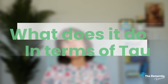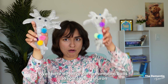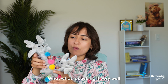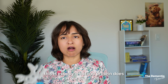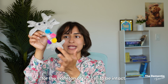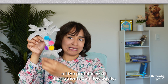Now, what does it do in terms of tau? Well, here we have some pom-pom balls stuck to this neuron as well as this neuron, but what is sticking it very well is this cellophane tape in both the cases. This is exactly what tau protein does in our brain cells. It is a glue for the skeleton of our cell to be intact, and when the skeleton of the cell is intact, all the proteins or all the nutrients can flow easily.